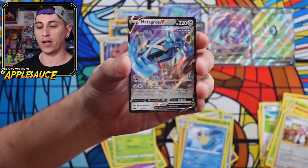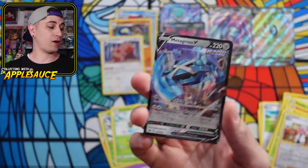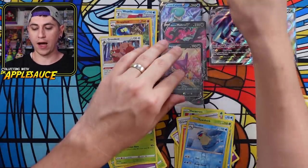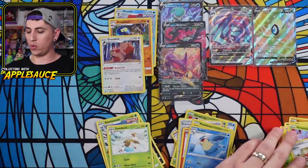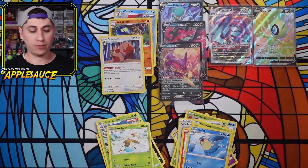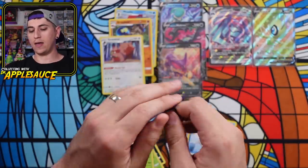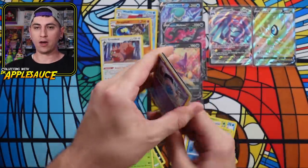I am thankful that you guys are here joining me today, enjoying this Chilling Reign booster box, and we have a Metagross V Rapid Strike. All right, we got a Metagross V and a VMAX. I've seen that happen in multiple boxes where people would get the Metagross V and the Metagross VMAX. So it seems as if Metagross is a very popular or very common V card to pull from this set.